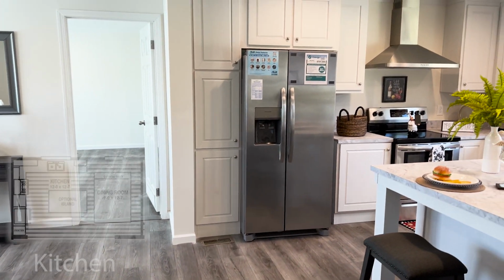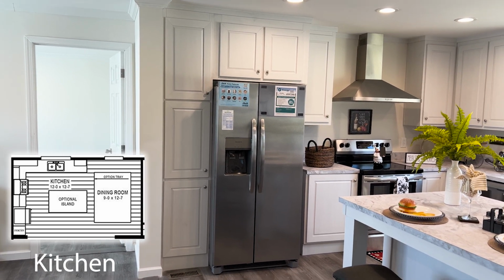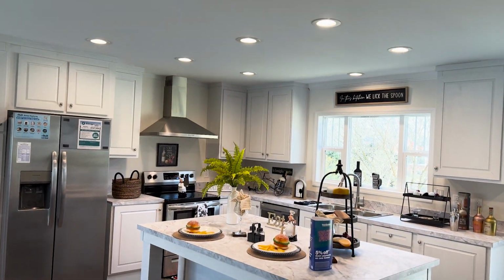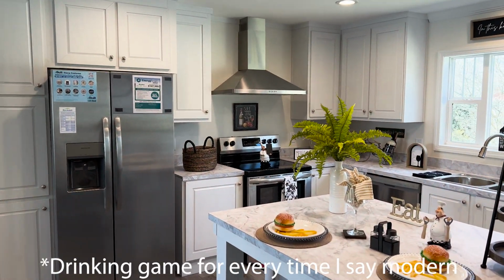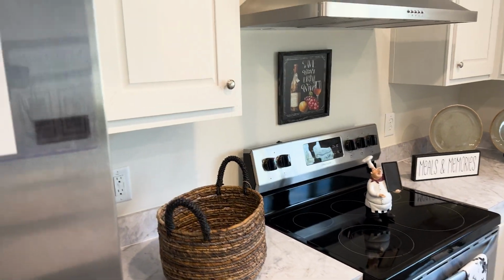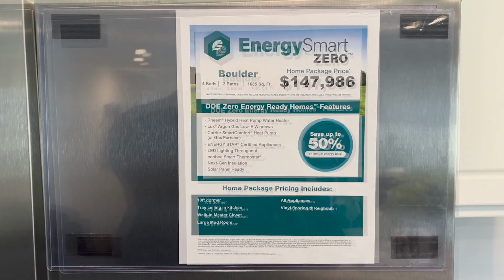Let's get a little bit of this kitchen action here. Nice storage around the refrigerator area. Really nice island right here. Nice modern chrome range hood over here too as well. Want to see if we can take a look at some of the stats here. So let me get a photograph first.